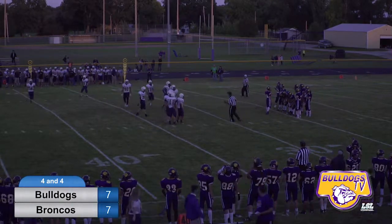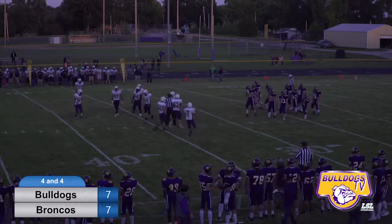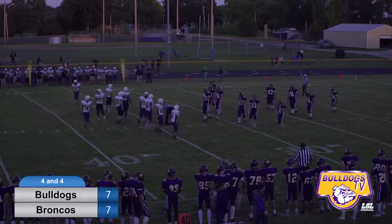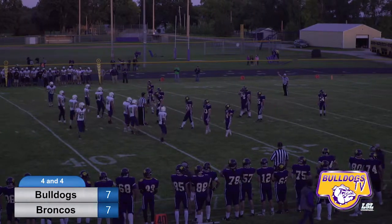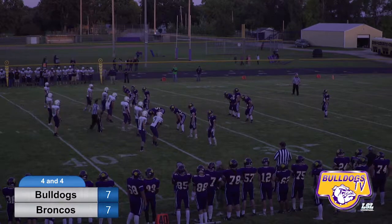Defender picked it up and ran it towards the end zone just in case it was a lateral, but it did look like it was a forward pass just down the line. That brings up 4th and 4 now, and time to kick it away.